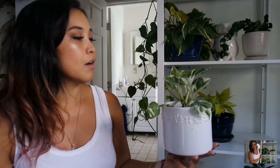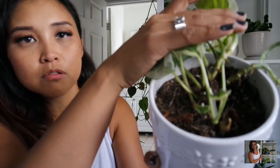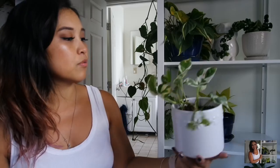But this one has been a slow grower, but if you can see right here, there is some new growth coming through. But definitely really fun to have that variegation in a plant collection, especially paired in a white planter. What do you guys think? Let me know if you guys have this plant, and if you do, is it a slow grower for you? Because this particular little guy here has been really slow growing.